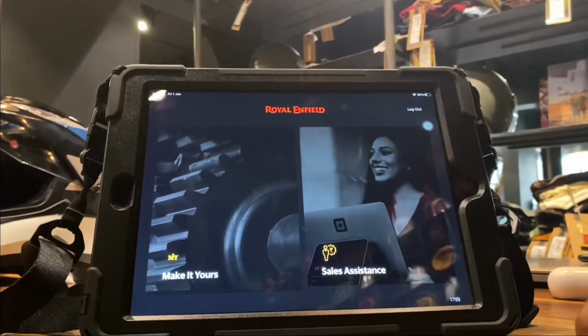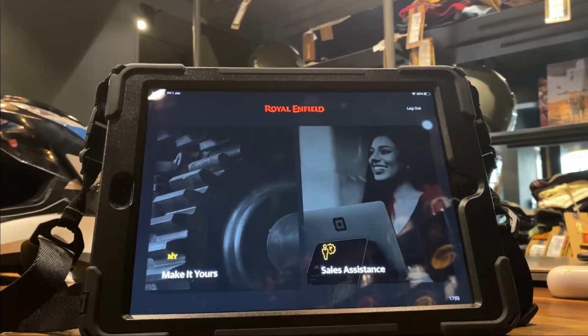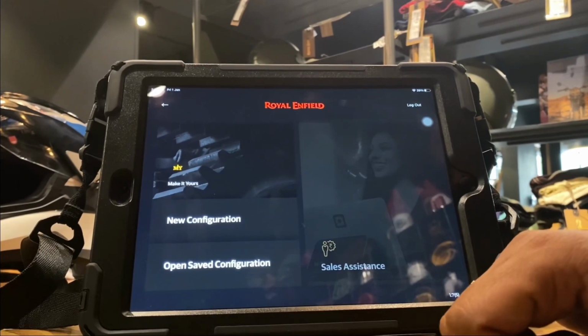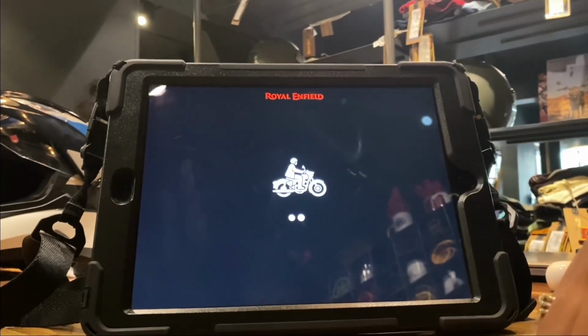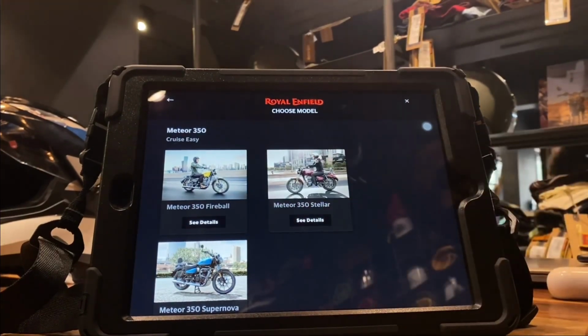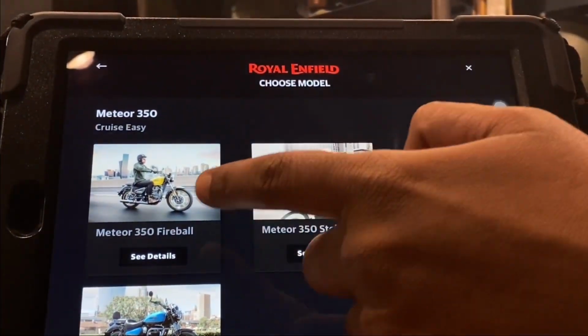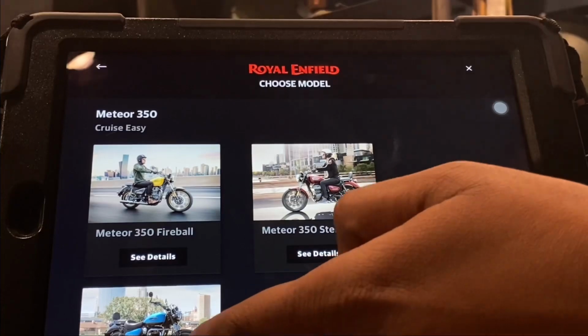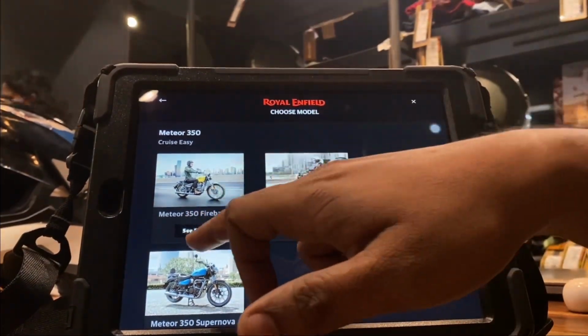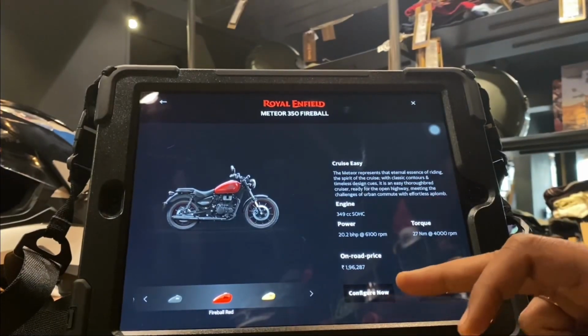This is your new application Royal Enfield introduced, Make It Yours. तो यहाँ पर आप क्या कर सकते हैं? You just click on the Make It Yours, click New Configuration, जहाँ पर आप आपका व्हीकल कस्टम कर सकते हैं. You can customize your own vehicle. ठीक है? So here it is, Fireball, Stellar and Supernova. मुझे Fireball customize चाहिए, मुझे मेरे हिसाब से. तो you can click the see details. Okay, you can again configure the vehicle.